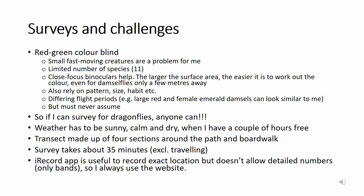The main challenge I've faced is that I'm red-green colourblind. Small, fast-moving creatures are a particular problem, but there are ways to minimise those problems. For a start, there are only 11 species of Odonata at Flanders Moss, and that might explain why I chose to survey for dragonflies as opposed to any other insect groups. Although I was initially a bit sceptical, I've found that close focusing binoculars really do help because my eyes need the largest possible surface area to have any chance of identifying the colour. I rely heavily on other methods, of course, such as looking at the patterns, size, the habit.